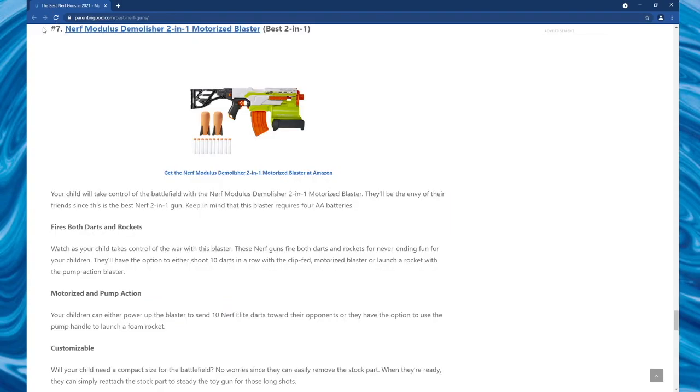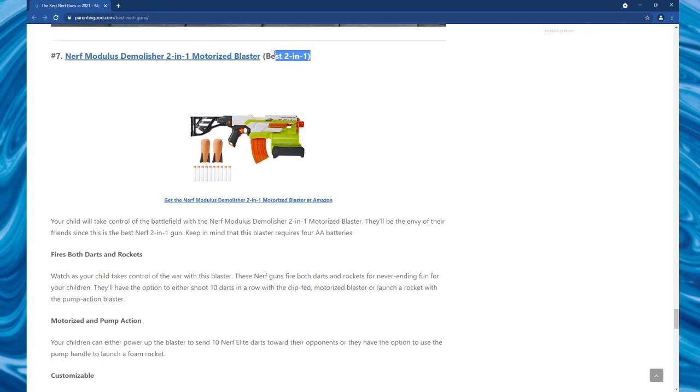Number 7, the Nerf Modulus Demolisher 2-in-1 blaster. Best 2-in-1. Not sure why they had to specify Modulus, because it's literally the same as the regular Demolisher minus the paint scheme, but this is pretty much one of the only 2-in-1 blasters. There's a couple others. I'll throw them up on screen if I can remember what they're called. Yeah, okay, fine. This is definitely the best one. I agree with that. Finally, a choice that I agree with.